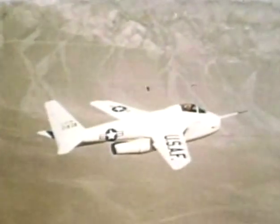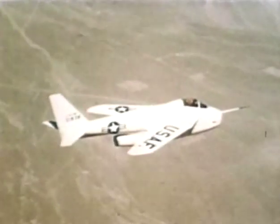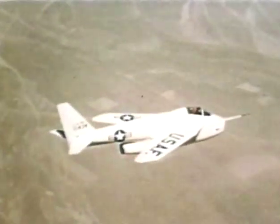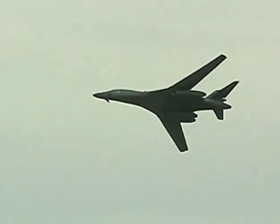The Bell X-5 was designed to test the feasibility of changing the sweep angle of an aircraft's wings in flight. Such a capability would give an aircraft good low-speed control with the wings extended, while at high speeds, the wings could be swept back to reduce drag. An extensive flight test program with the X-5 showed these predictions were justified, and the concept has since been used successfully on aircraft like the F-111, F-14, B-1, and others.